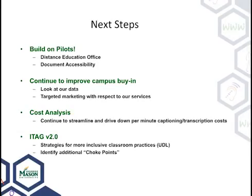We're looking at our data and the stuff we capture. We have a lot of data around captioning and how we can do targeted marketing. We need to be more effective with that as it relates to web accessibility and web applications testing and things like that. We are still analyzing costs. Captioning can be very expensive. Most of our captioning now is outsourced. We still do a good amount in-house, but most of it is outsourced to handle the amount of content that comes in. And so we're trying to streamline and drive down per-minute captioning and transcription costs.